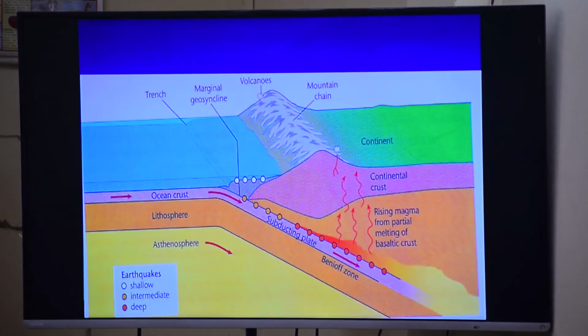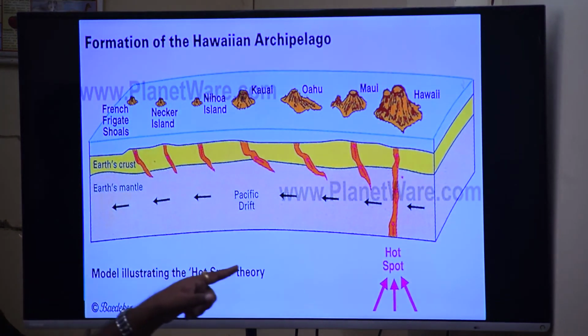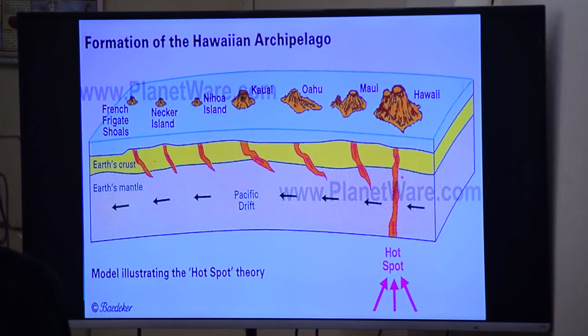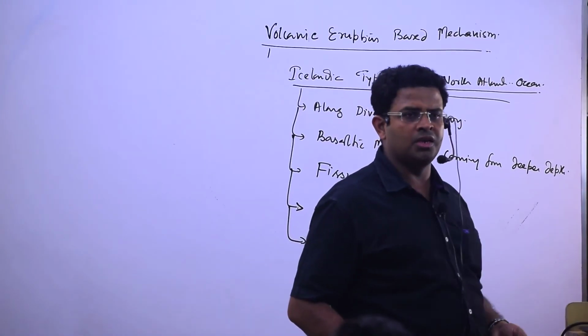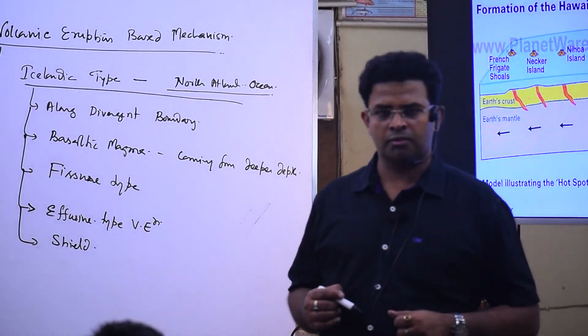For the Hawaiian type of volcanic eruption, earlier I gave an example and showed you. I said that it is forming over what? Not divergent, not convergent, it is forming over a hotspot. Yes or not? So the next one we are going to see, which is the example of a Hawaiian hotspot in the world? Yes? Very good.